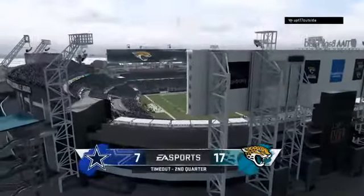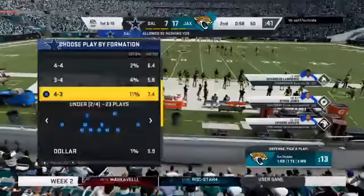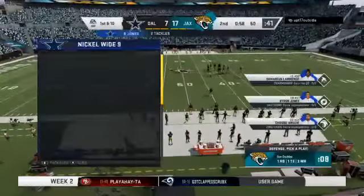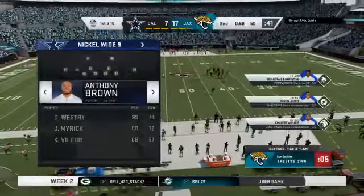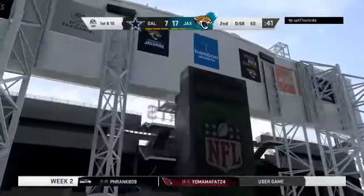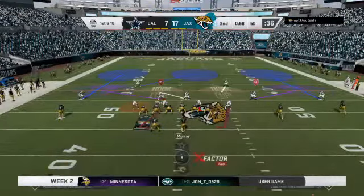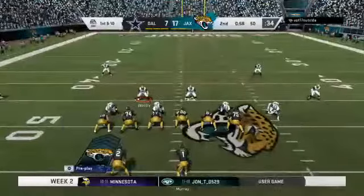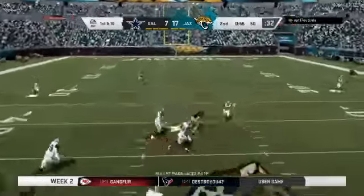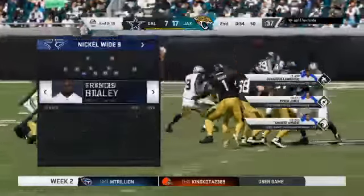And he's brought down after a very nice gain. The Jaguars going to go ahead and use their first timeout as the stoppage will come with a little under a minute to go in this first half. Check nickel. Here's Murray from midfield. And this will be incomplete. Physical play on the football there, and it's 2nd down.